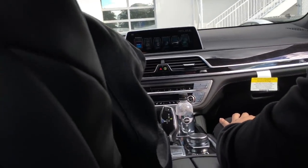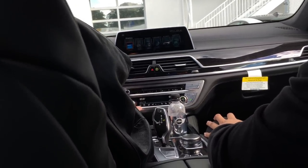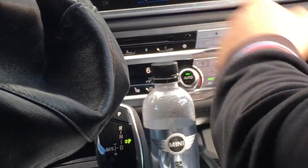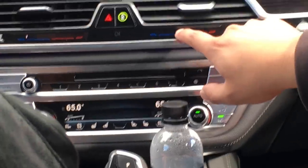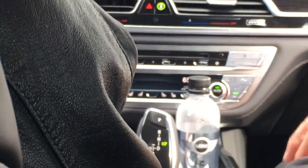Do you have lease prices yet? Yeah, you're able to lease, absolutely. This is all digital. You want to make the air come out a little bit warmer? You can just... Oh, wow. Oh, capacitive touch, I see.